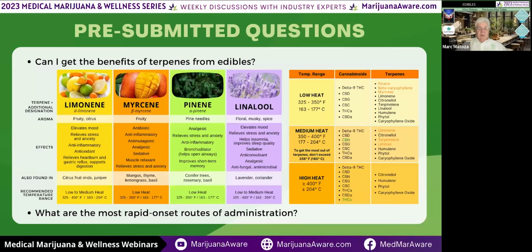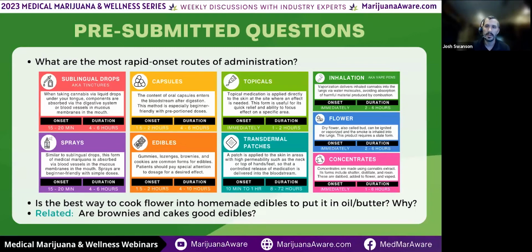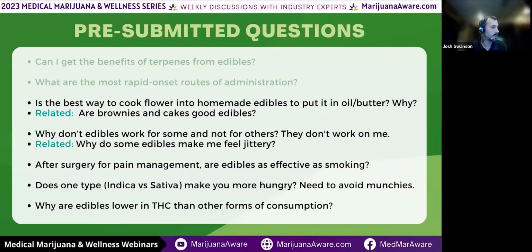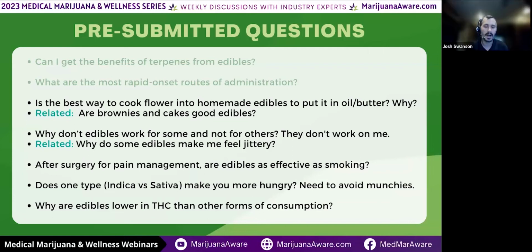Next question is, what's the most rapid onset of administration? I would say probably vaping of some sort. Your thoughts, Josh? Yeah, definitely smoking inhalation, whether it's flower, concentrates, or vape, all three of those are going to be almost instantaneous onset. Now, I know topicals work pretty quickly as well. Topicals work pretty quickly. They don't really create full psychoactive effects as much as anything else in the entire edible category due to how they're absorbed through the skin layers. Mm-hmm. So usually I would suggest using topicals in addition to your normal regimen.